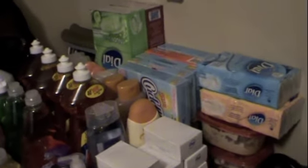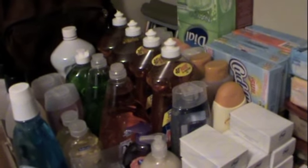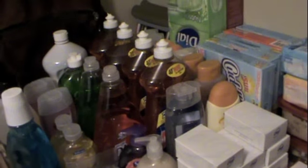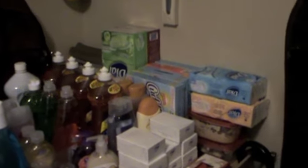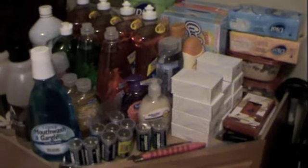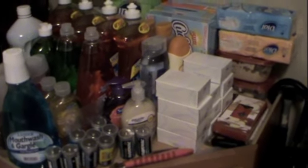Now if I move down here, this is all my personal hygiene stuff and bath oils, as well as some of the stuff that I utilize for my dishes and things like that. But then I also have some miscellaneous stuff thrown in here. I have probably about, with this mouthwash, I have probably about 10 or 12 of those in my bathroom. But this is pretty much my stash for personal hygiene and household supplies, as well as hand soaps and things like that. So that's that.